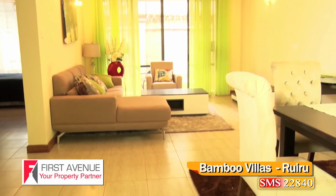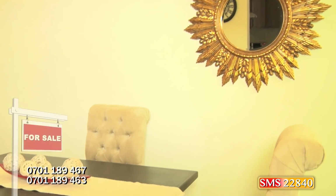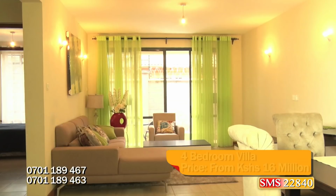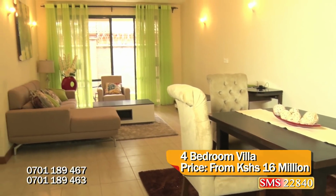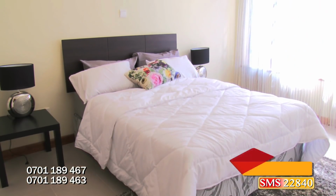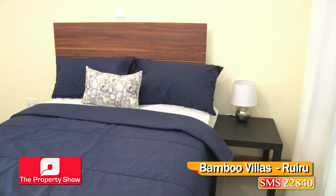Located in Roiro, off the Eastern Bypass just before Kamakis, 700 meters from Thika Superhighway. Accommodation includes spacious living area, high ceiling, clad in unique ceramic floor tiles, inbuilt kitchen cabinetry, sizable visitors cloakroom, 4-bedroom ensuite plus inbuilt wardrobes, and DSQ ensuite.